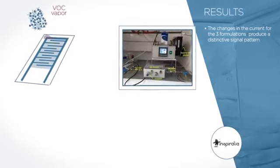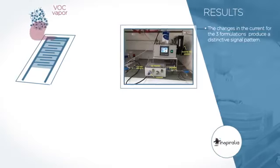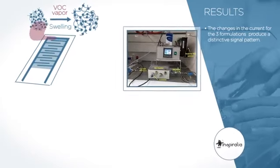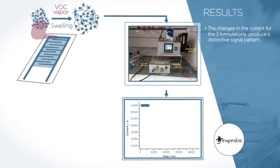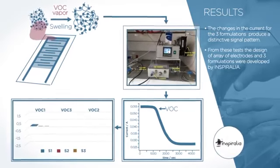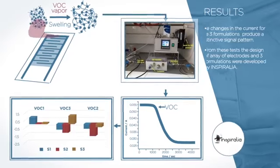When the VOCs enter into contact with the polymer ink deposited on the printed electrodes, the polymer swells, and this swelling produces a change on the current that is registered by the potentiostat. From these tests, the design of the array of electrodes and the 3 formulations, both sensible and selective to each biomarker, were developed by Inspiralia.